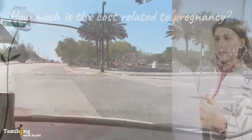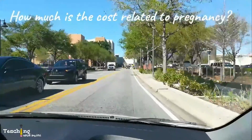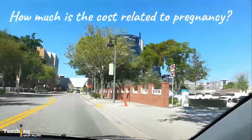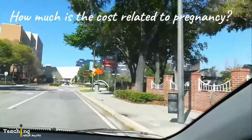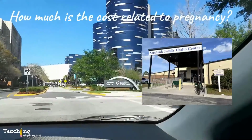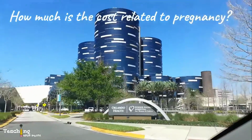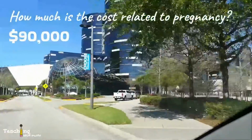Third question, what is the cost related to pregnancy? While I talk to you about the cost, I thought I'd show you the hospital where I gave birth to Sam. I gave birth to my son at Winnie Palmer Hospital, which is a hospital for women and babies. I did my prenatal care services and checkups at a Florida Department of Health clinic called Southside Clinic. So, in my case, my total hospital bill amounted to $90,000.